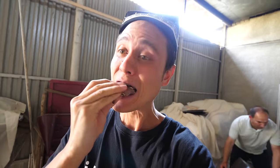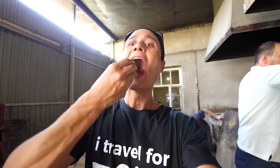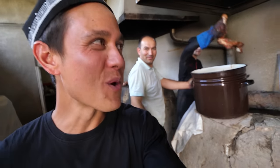Oh, it's burning hot. Oh, wow. That's ridiculously tender. You can taste the paprika in there and this earthiness to it. Amazing.